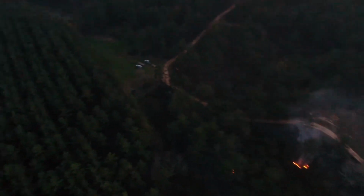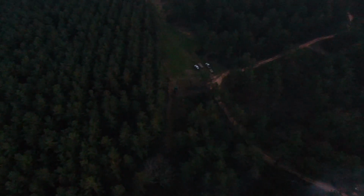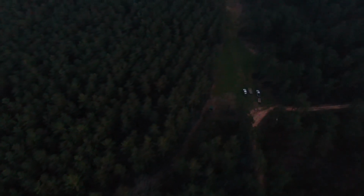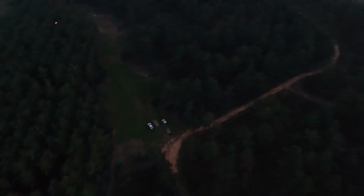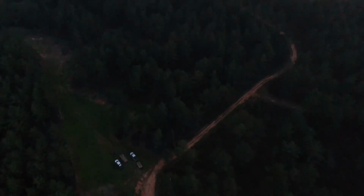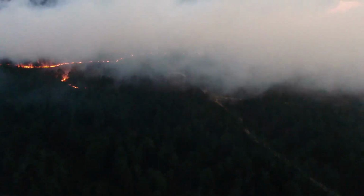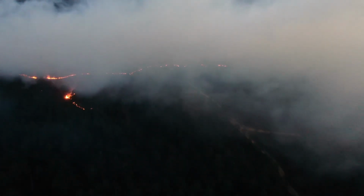You can see some more brush piles down there burning. That's mine and Dad's truck sitting in that green field. Roads and green fields are your friends for fire breaks. And then you can take a blower like I did and walk down and catch it. Now, what I'm directly over right now is what I burnt Monday night, this whole center section right here. And then you can see what's coming back up on the 50 acres right there.